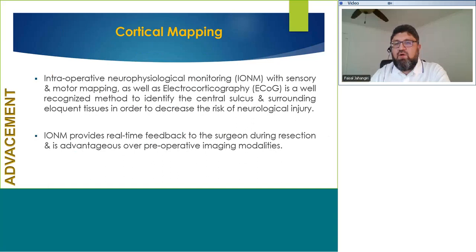So cortical mapping is well recognized for identification of the central sulcus and motor area, and it gives immediate, live feedback to the surgeon. It is much cheaper to use, instead of using interpreted MRI or functional MRI.